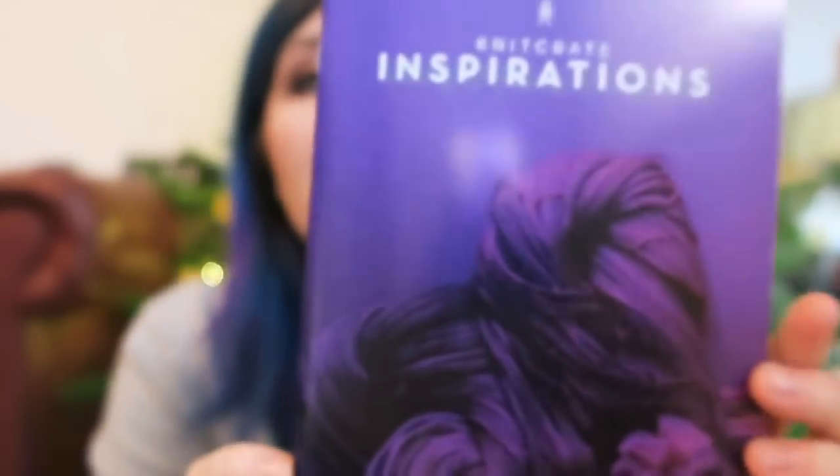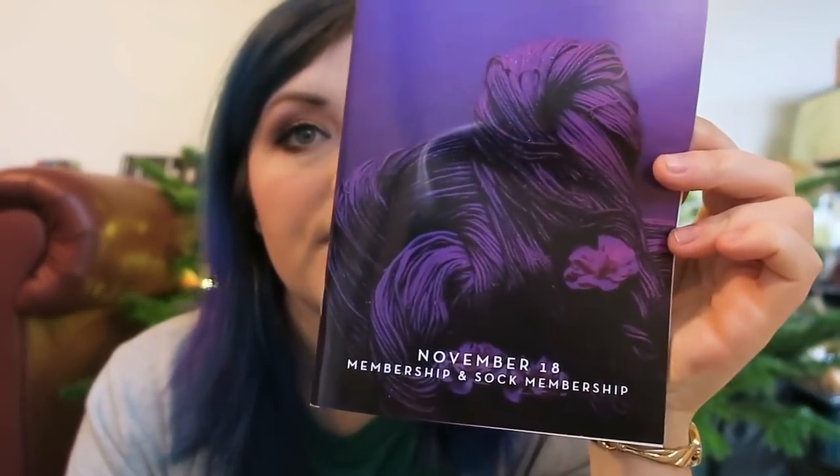So like I said, this is the November KnitCrate. Next month looks good too. I get very excited for what the next month's going to be. Last month they sent a massive booklet with loads and loads of patterns in. This month they've separated it out, so I get the KnitCrate membership box. And so this is for the membership and sock membership.